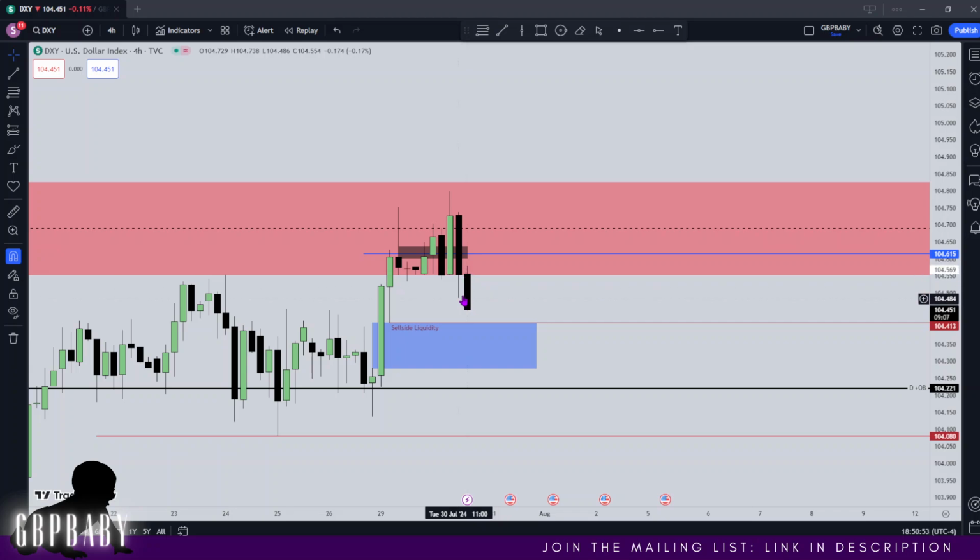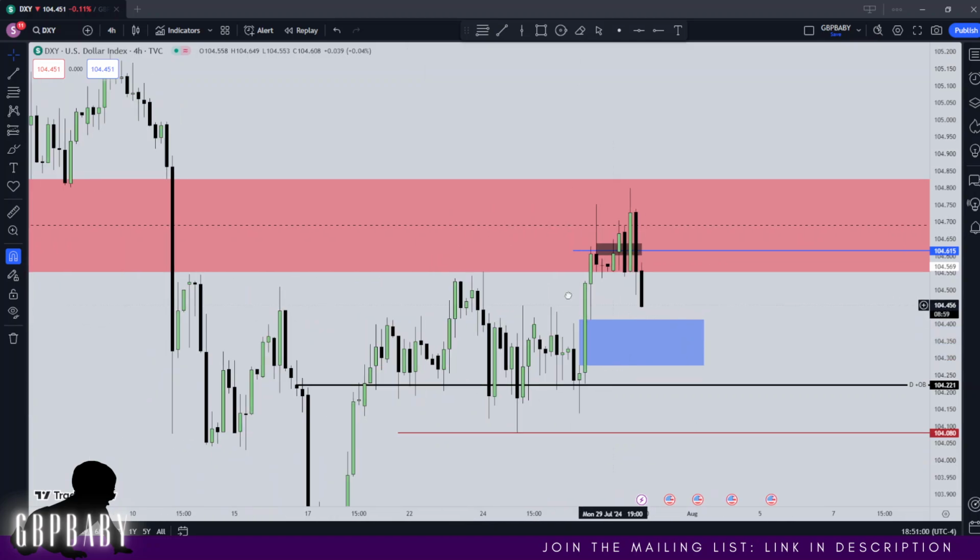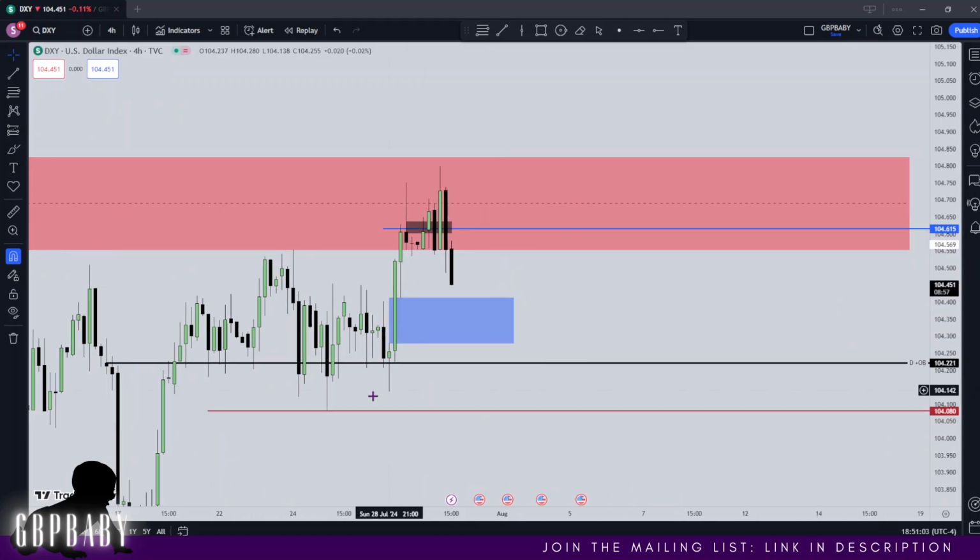And as you can see, this is the expansion I'm talking about, when we're starting to work down towards this fair value gap right here. So I am expecting us to reach down into this fair value gap. And then ideally, I will be looking at this sell side liquidity as a potential target for price. So I do want to see continued downwards price action.